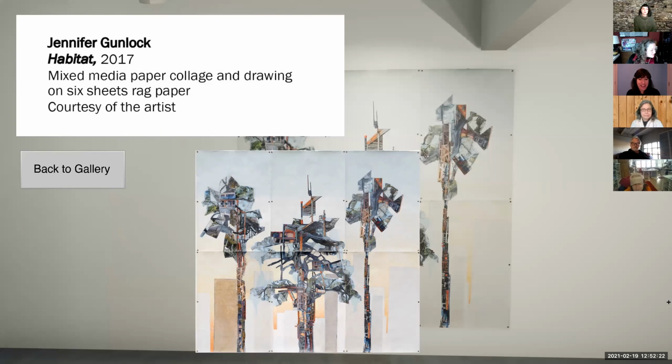Okay. Yeah. So this is Habitat, which I made in 2017. It's about 7 feet tall and sort of a square. It was actually for an exhibition at the Grand Library called Man Made. It was an all-women show about architecture and nature, the human imprint. What I was doing here was referencing the LA cityscape, very generally, not a specific neighborhood or anything like that.